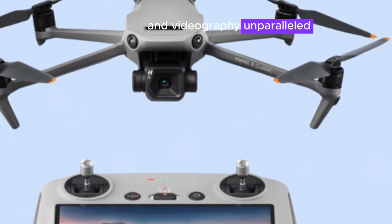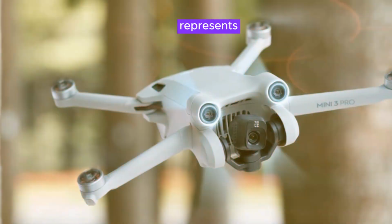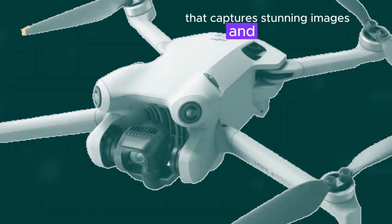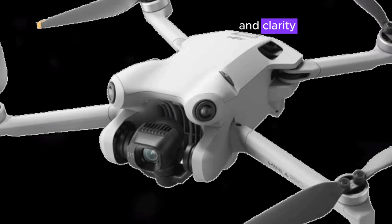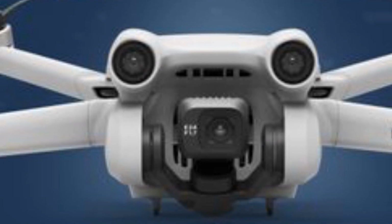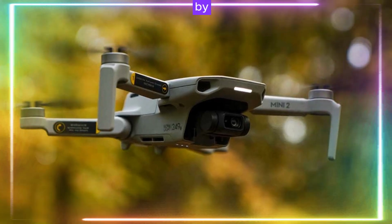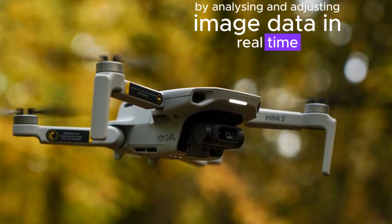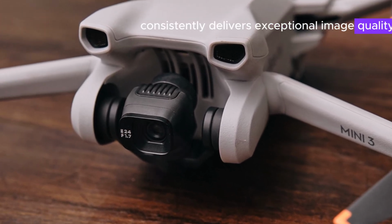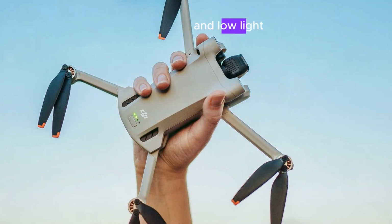Unparalleled image quality. The DJI Mini 5 Pro's camera system represents a significant upgrade, boasting a higher resolution sensor that captures stunning images and videos with unparalleled sharpness and clarity. This makes it an ideal choice for professionals and enthusiasts alike. Improved image processing algorithms optimize image quality by analyzing and adjusting image data in real time. As a result, the DJI Mini 5 Pro consistently delivers exceptional image quality in diverse lighting conditions, from bright sunlight to overcast skies and low-light environments.